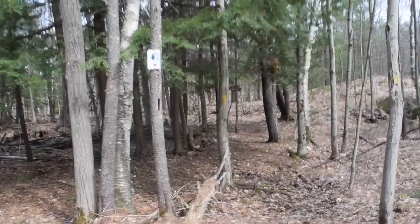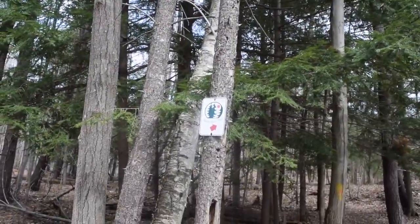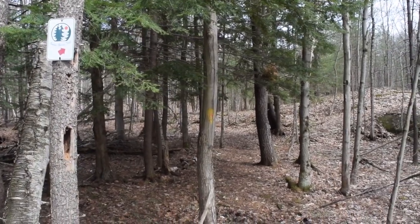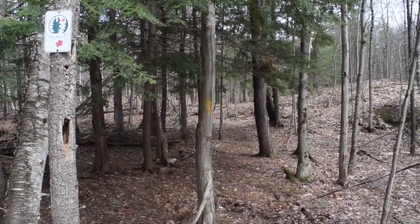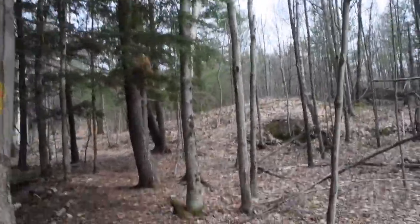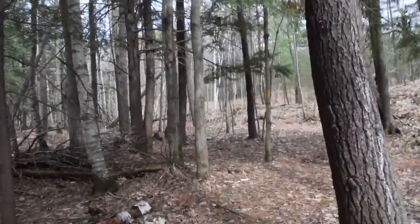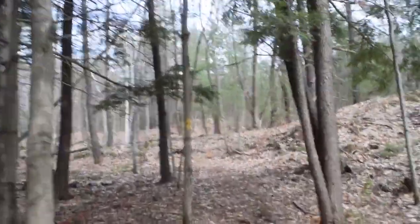So this is the other sign that you'll be following. Then there's also some blazes on trees. So it's very well marked, and I would hope that it would be hard to get lost on this trail just because of how well it's been marked.